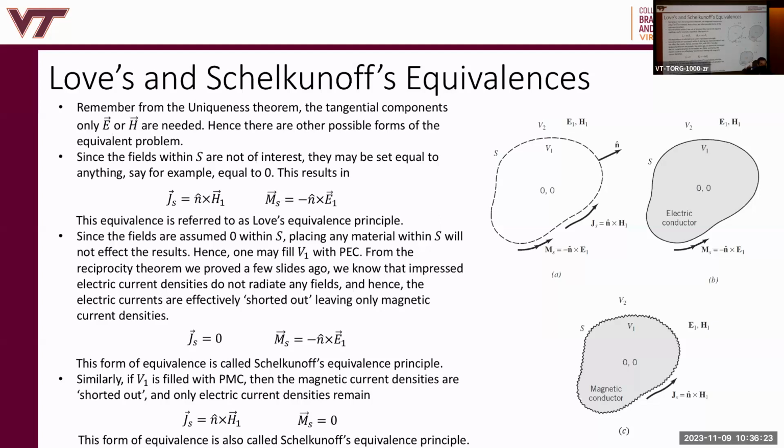But what's useful if I put PEC there? If I fill it with PEC, we just saw on the last few slides that impressed J on PEC does not radiate, right? So if I fill it with PEC, the J's go away and I only have M's. So I can reduce the equivalent problem to having only a magnetic current, M, and I can find E and H outside due to just M. Or if I have PMC, by analogy or duality that we learned in the beginning of the lecture, impressed M on a PMC does not radiate, so I only need J.